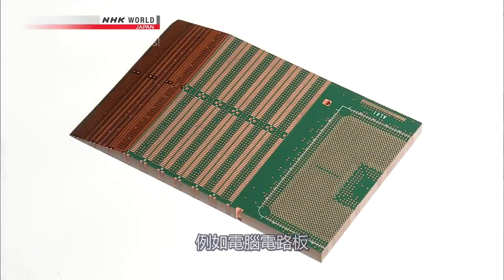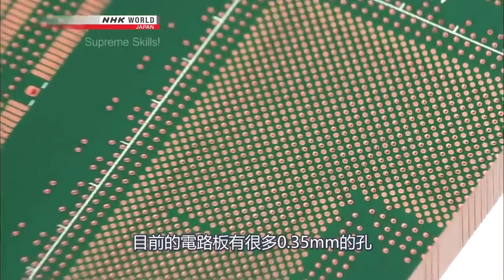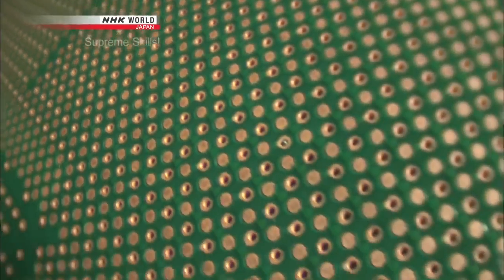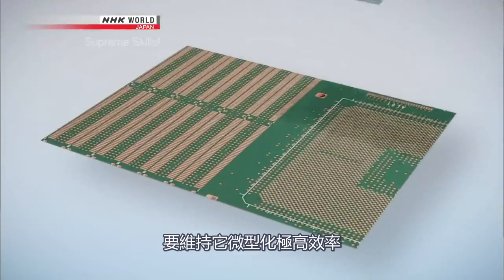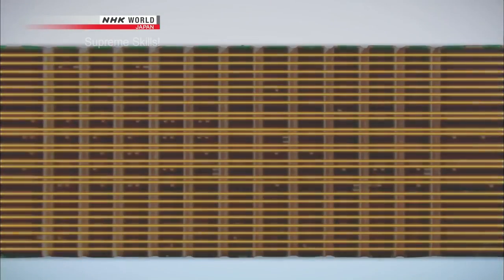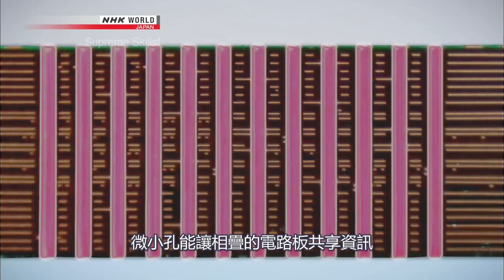Take computer circuit boards. The latest models have many holes that measure just 0.35 millimeters in diameter. And those holes are deep. To achieve both miniaturization and high performance, circuit boards are layered on top of each other. Small, deep holes allow the layered boards to share information.